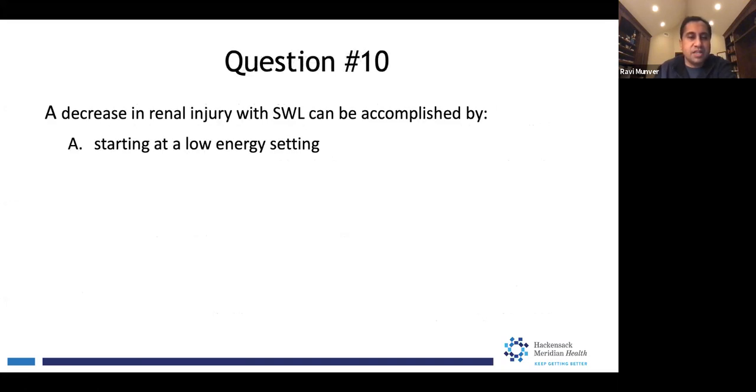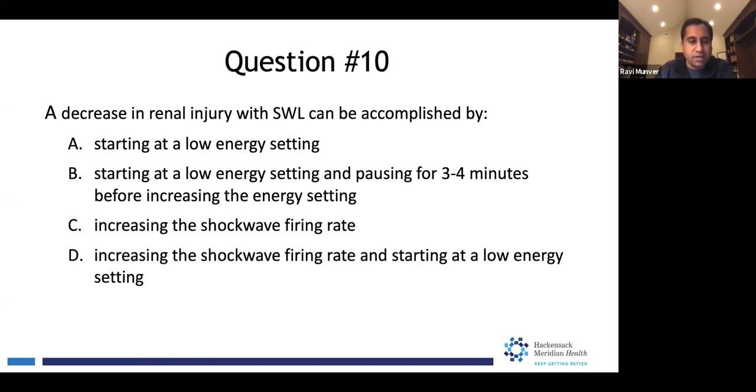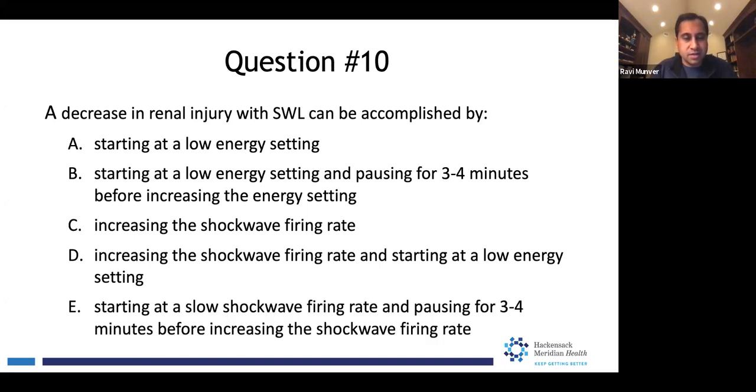Question number 10, a decrease in renal injury with shockwave lithotripsy can be accomplished by starting at a low energy setting and pausing for 3 to 4 minutes before increasing the energy setting; increasing the shockwave firing rate; starting at a low energy setting and increasing the shockwave firing rate; or starting at a low shockwave firing rate and pausing for 3 to 4 minutes before increasing the shockwave firing rate. Okay, so let's think about this.